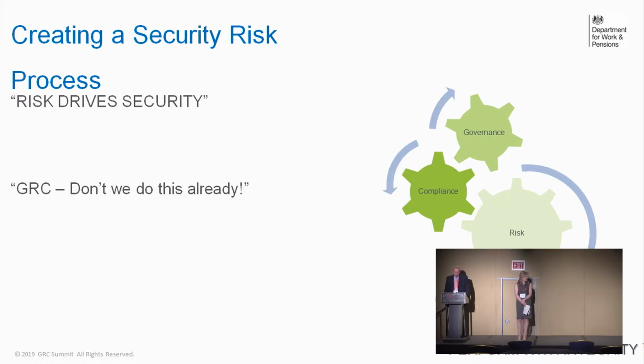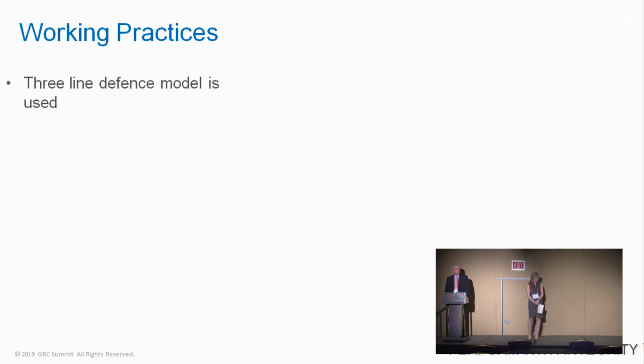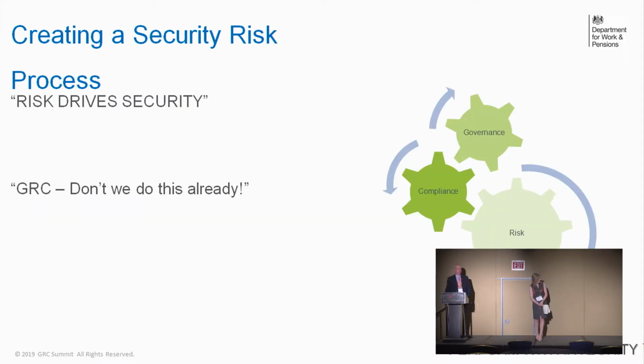Where we were, you've probably all had this in your organisations, is that security is seen as the bad guys. They're the security blockers. Security says, no, you can't do this, you can't do that. We had something called security accreditation. Anybody familiar with accreditation from a security perspective? Yeah. Everybody familiar with ISO 27001?